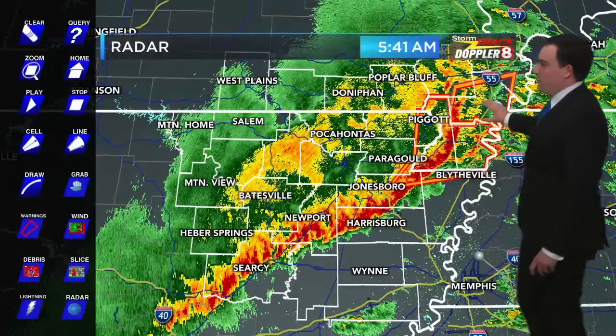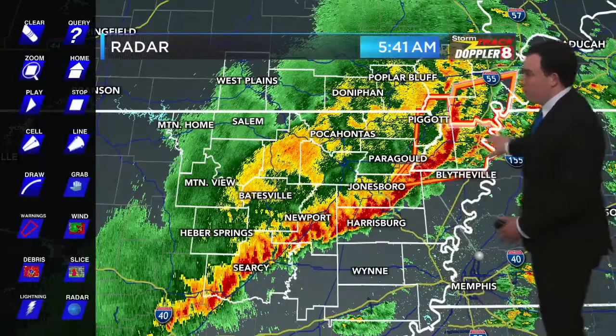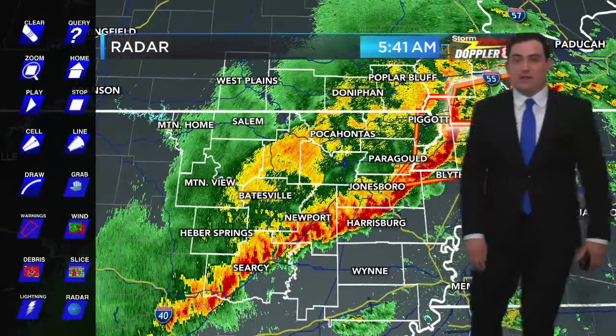There we go. We've got some very, very heavy rain from the Boot Hill down through a lot of Region 8. So if you're just joining us, you're likely waking up to some very heavy rain, lightning. The only severe weather we have right now is in the Boot Hill. That's the only severe thunderstorm warning. May have had a touchdown of a tornado on the south side of Jonesboro, working to get details on that.